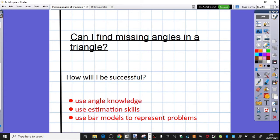Okay, so we're going to begin with our main maths session now. We're looking today, and continuing with our work we were doing last week on angles, at finding missing angles in a triangle. So how will you be successful today? You're going to need to use your knowledge of angles, thinking particularly about what you know about degrees of angles. Use estimation skills and use bar models to represent problems.